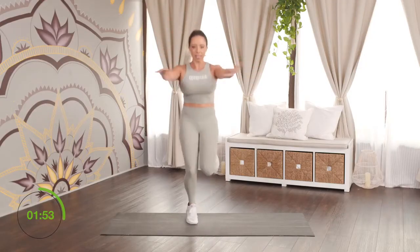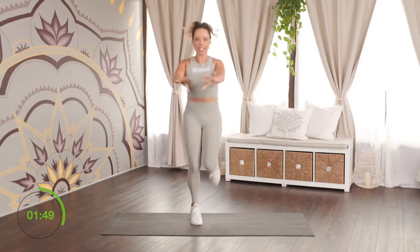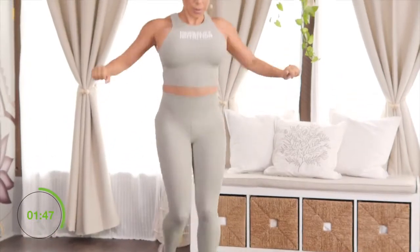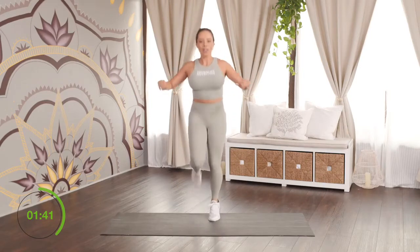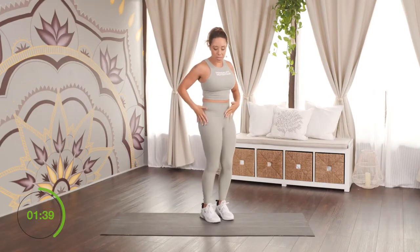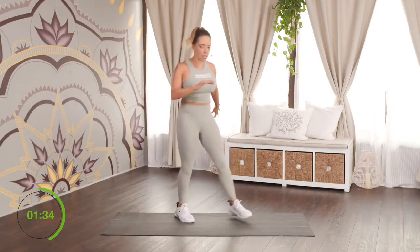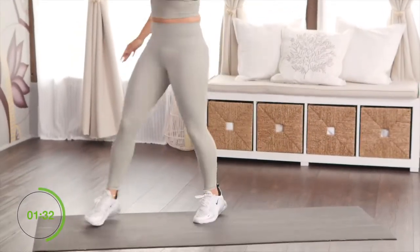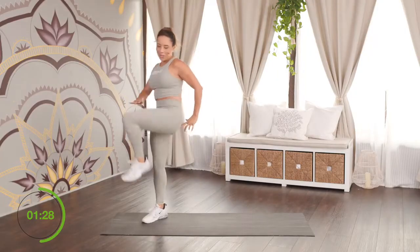Now let's warm up chest. Pull those elbows back. Let's stay in this jog. Great job. From here, let's go ahead and warm up the hips. Step out, shuffle. Step out and shuffle. Just opening up the hips, getting them ready for some fun moves.